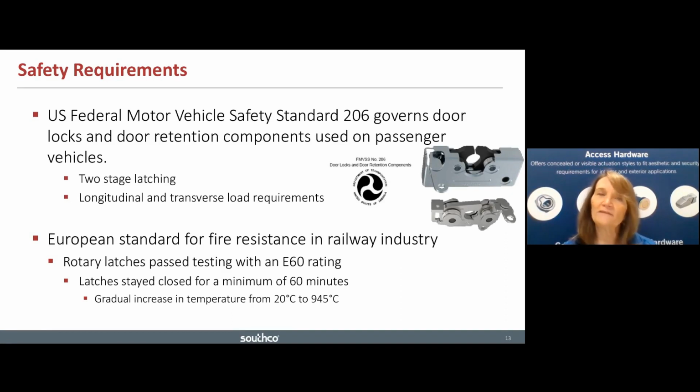There's also a European standard for fire resistance in the railway industry that our rotary latches have been tested against. And they've passed testing with what's called an E60 rating. So the latches stayed closed for a minimum of 60 minutes. And that's with gradual increase in temperature from 20 degrees to 45 degrees C.